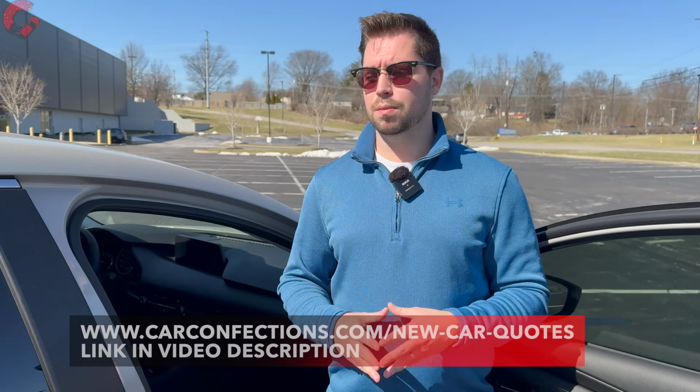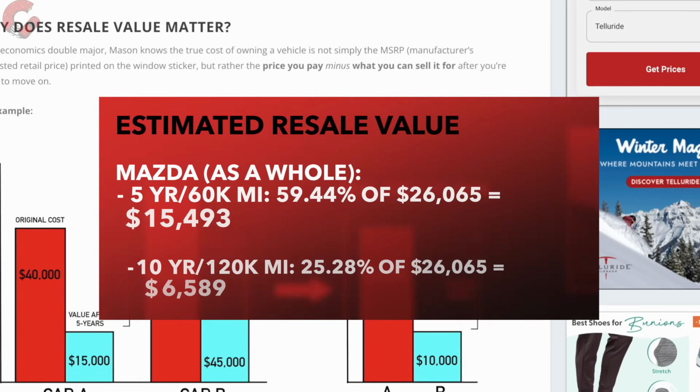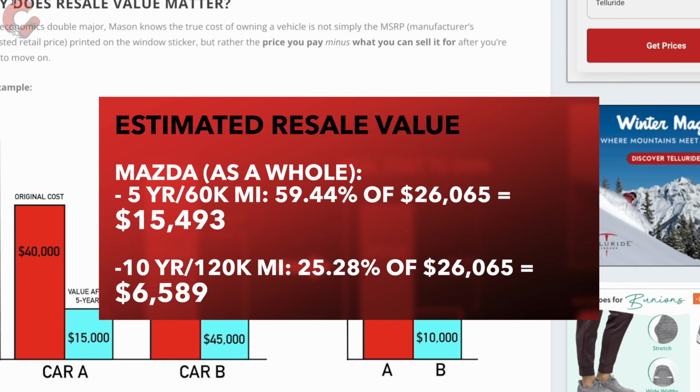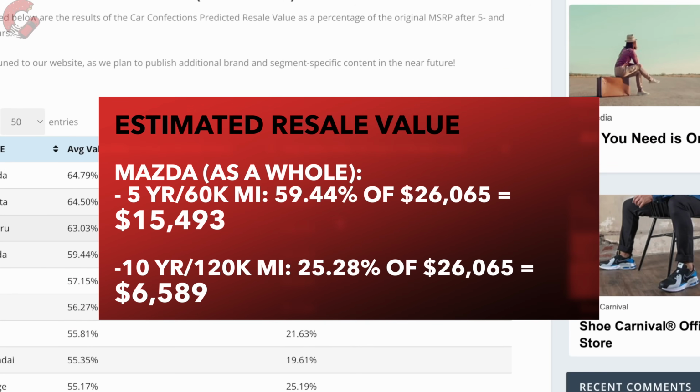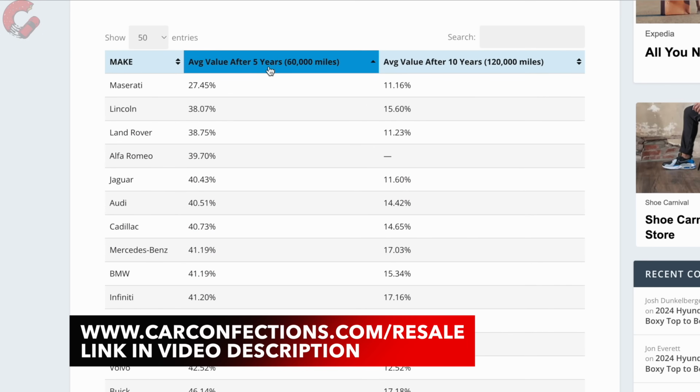But buying a vehicle is about more than just the original MSRP, so let's dive into resale and reliability. First up, let's talk about resale value. As an economics graduate myself, Drew and I took the time to develop what we think is a good estimate for this Mazda 3's potential resale value. We estimate that after 5 years and 60,000 miles, it'll be worth 59.44% of original MSRP, and after 10 years and 125,000 miles, 25.2%.